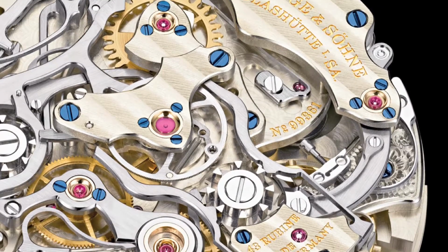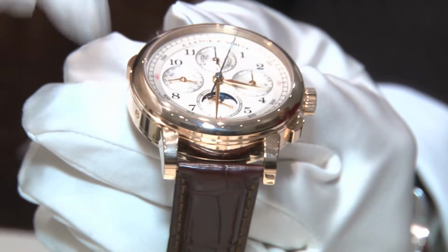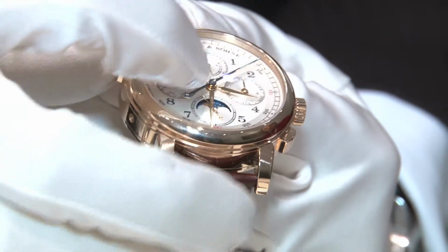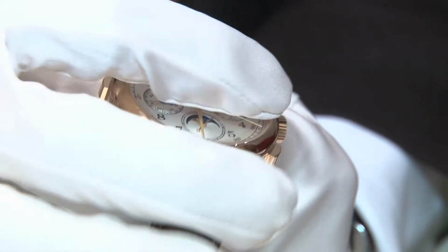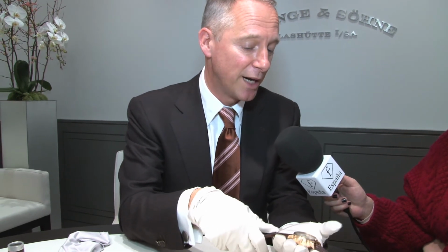The other highlight of this year's collection is the 1815 rattrapante chronograph. With a chronograph, you measure the time. This can measure two times at the same time, because if you push that button, you will see that another hand is coming out of this hand. Now you could count a second time, and if you wanted to get back, you push the button again, and then they are one again. That's all the little things that distinguish fine watchmaking from the rest, and we take a lot of pride in making that as good as possible.